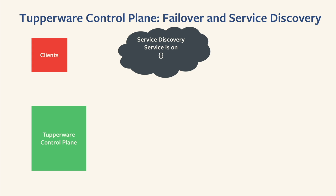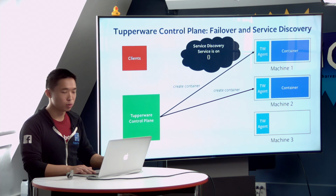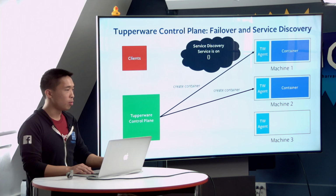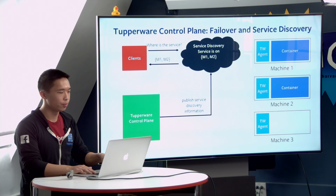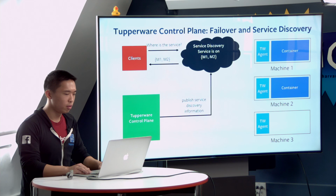Clients of my service want to talk to my replicas. But the first thing they do is they first ask the service discovery system, hey, where are the replicas running? So let's say we start 2 replicas for the first time on machine 1 and machine 2. So you have 2 containers running. The next step is to update the service discovery system so that clients know that they're running on machine 1 and machine 2. So now things are all healthy and fine.